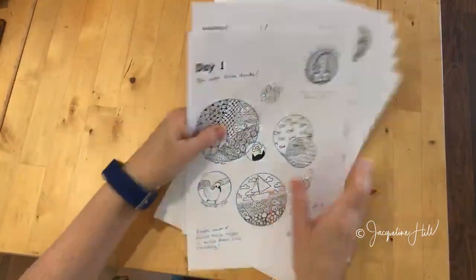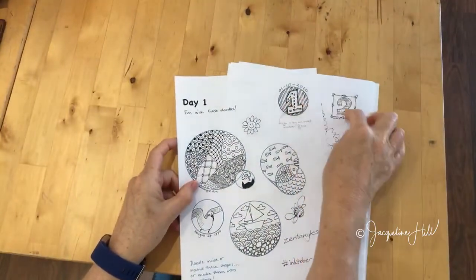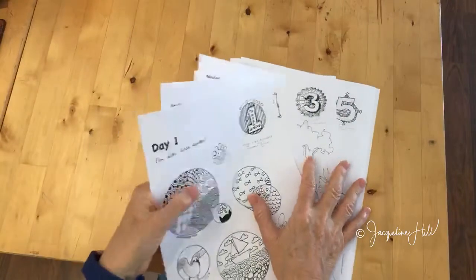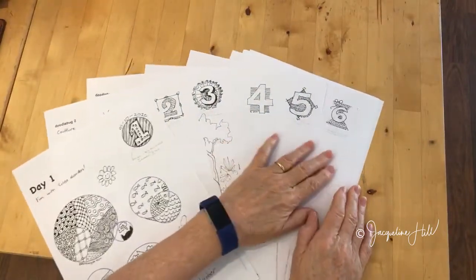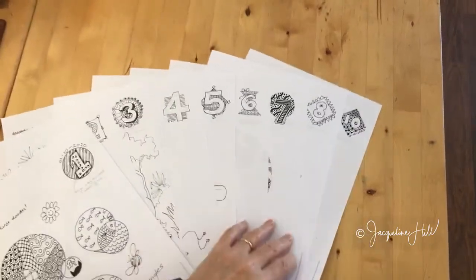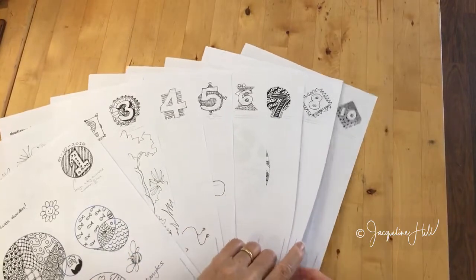So I've got 10 sheets here, and it's really lovely when you've done your warm-up exercise just in the top right corner here with the numbers, because when you splay them out like this, they can look really wonderful because you can see all the different designs that you've done on your numbers. My number 9 is hiding in behind here. So this is really fun.